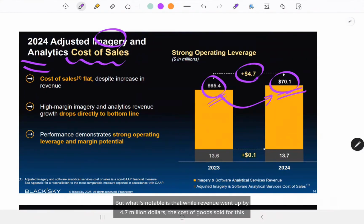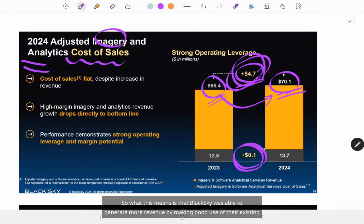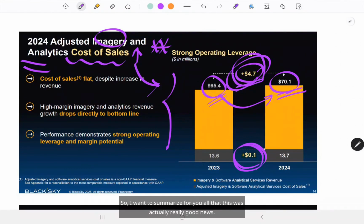But what's notable is that while revenue went up by $4.7 million, the cost of goods sold for this only increased by $0.1 million. So what this means is that Black Sky was able to generate more revenue by making good use of their existing resources. Usually, when you produce more products, the cost of goods sold also goes up, but that wasn't the case for them. So, I want to summarize for you all that this was actually really good news.